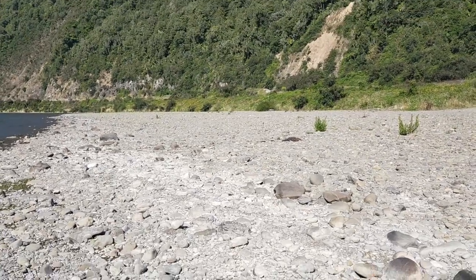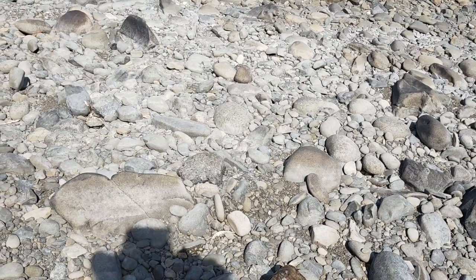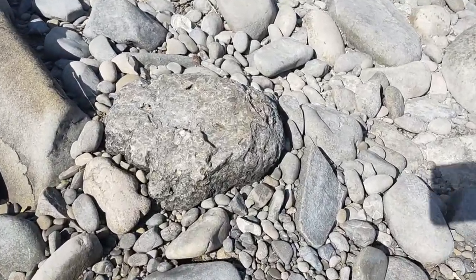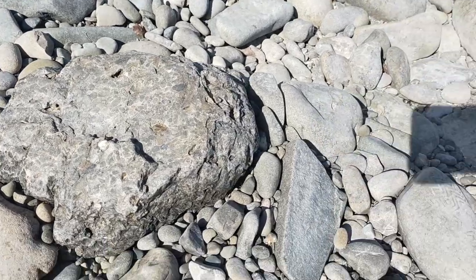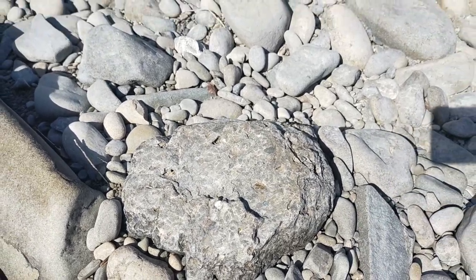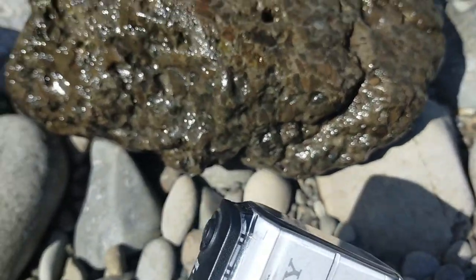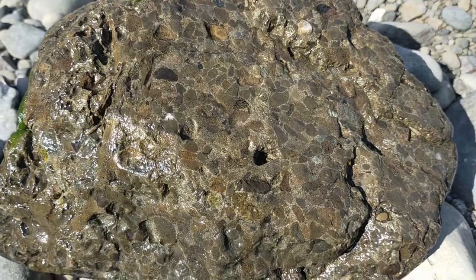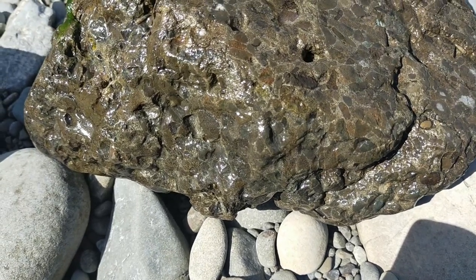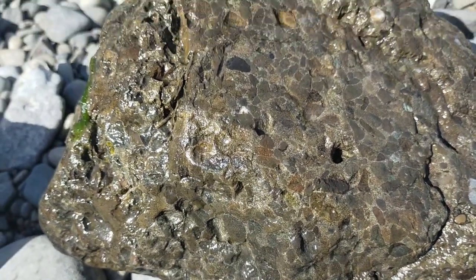The beauty is, as you're walking along, you start getting your eye in. And just over here, stay out of the shadow, that looks quite a bit different to that. We'll chuck that in the water and we'll see what it looks like. Okay, so some form of conglomerate. It's got the rounded bits in it. That could be interesting to cut up, so I'll take that one home as well.